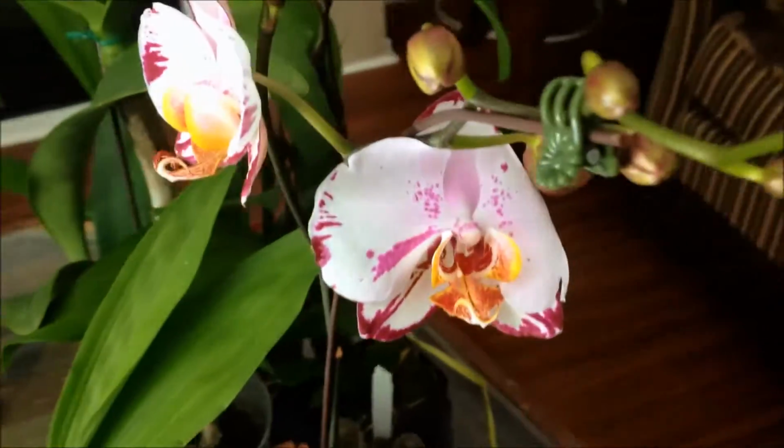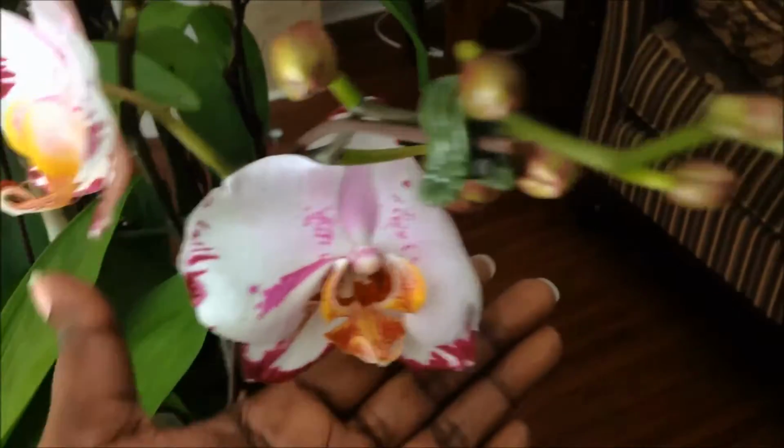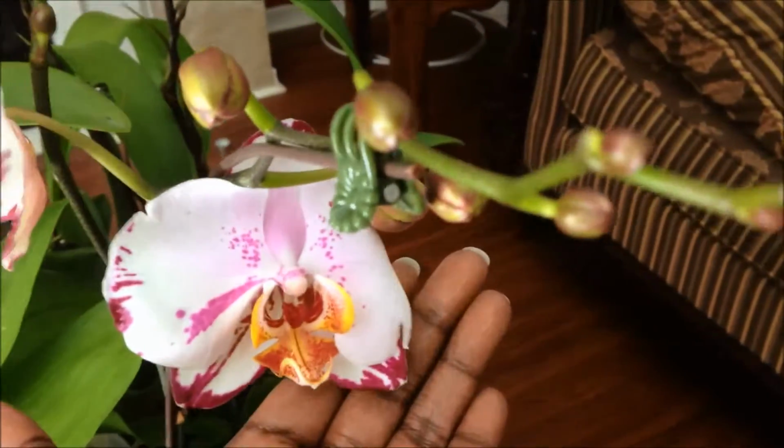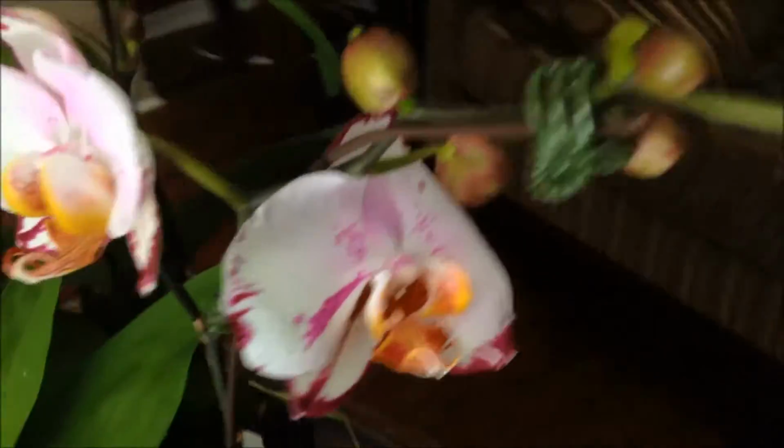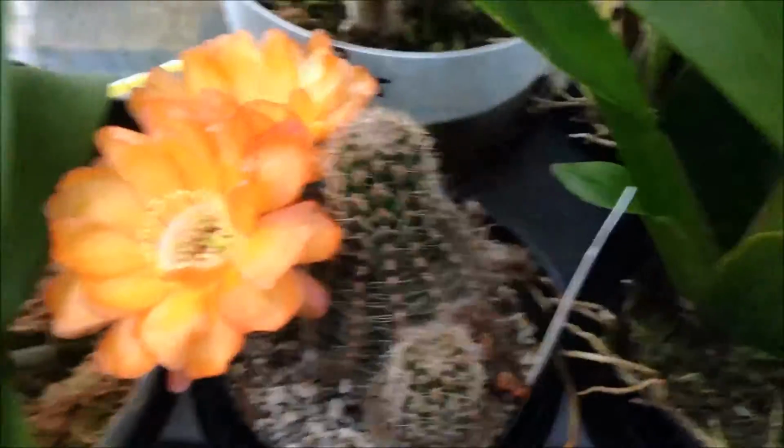Okay, and so the next one, this is a Phalaenopsis. Now, my mom's got so many phals, but to add one more to it, it's got beautiful blooms, and she was really attracted to it because of the blooms. Very nice, and they still have a lot more buds to go, so she'll enjoy it for a while.